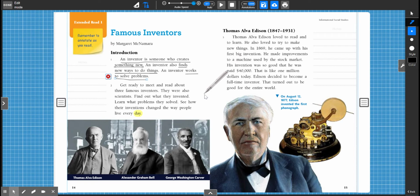And we know from last week that inventions change the way that people live their life. Remember Mary Anderson and the windshield wipers? It changed the way people got to drive in bad weather. And we know that George de Mestral's hook and loop fabric helped people attach things and tie their shoes and things like that. So it made people's lives better. So inventions, let's go ahead and underline this. Inventions change the way people live every day.